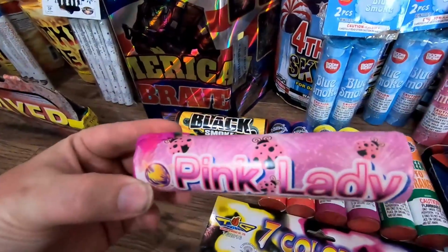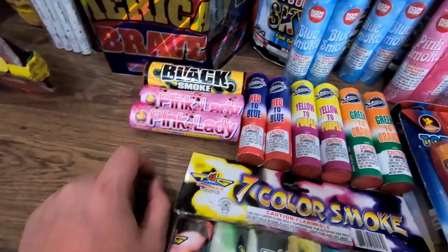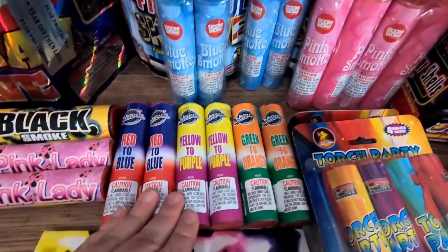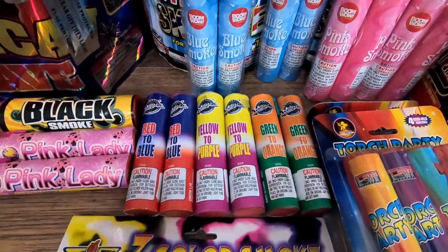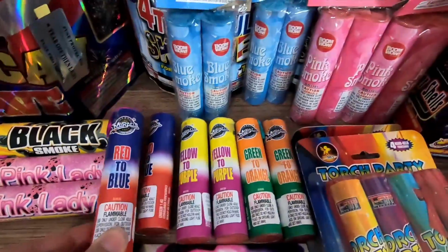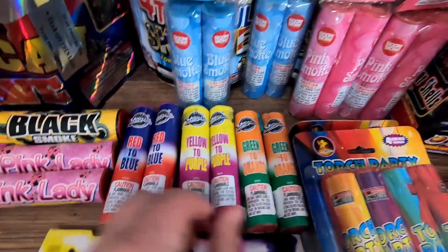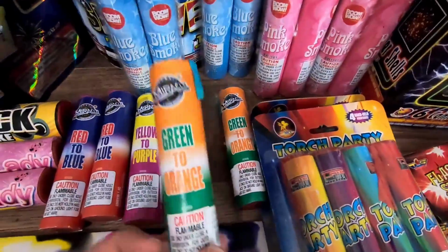Next to that, we got 2 of the pink ladies. Obviously, it's just going to be pink smoke. Next to that, we got Miracle Fireworks. These are the color changing smoke items. So we got red to blue. We got 2 of those, red to blues. And we got 2 of the yellow to purple. And then we got 2 of the green to orange.